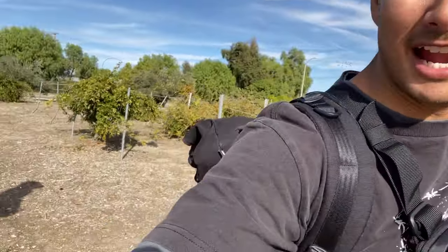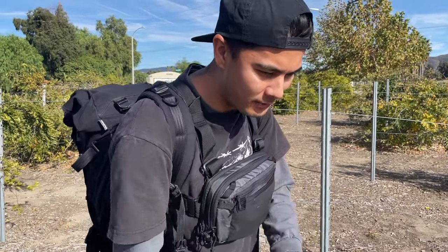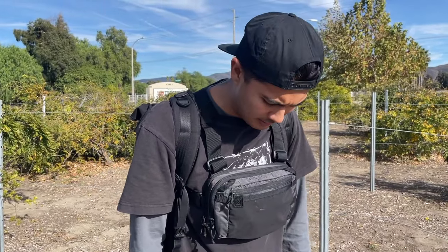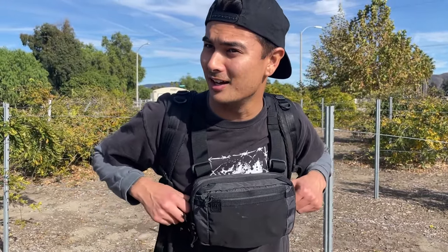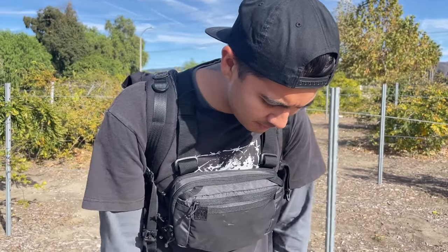I forgot my chin mount for my GoPro, so there's going to be no riding footage, at least getting over there anyway. But I've got to carry this massive backpack. Look how big my backpack is. I put all my stuff in my backpack: cameras, paint, rollers, everything. And then I have this 511 tactical chest rig that has my phone, keys and wallet in it, so my pockets are empty riding.